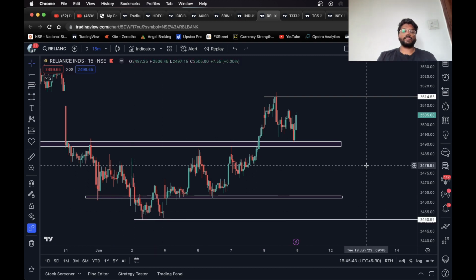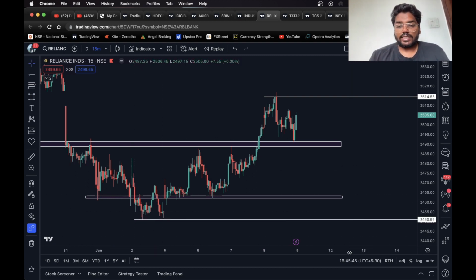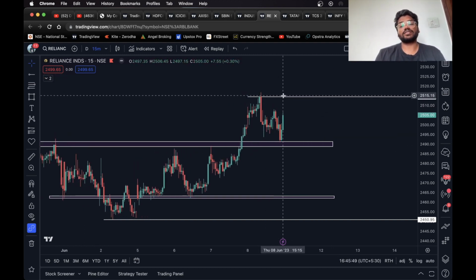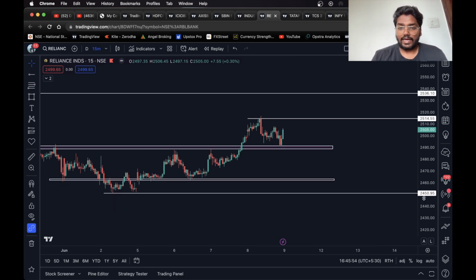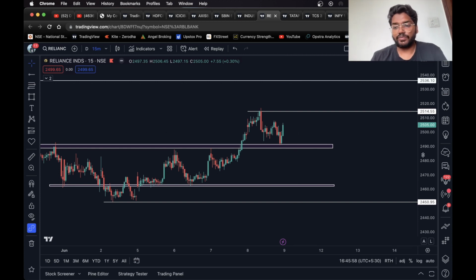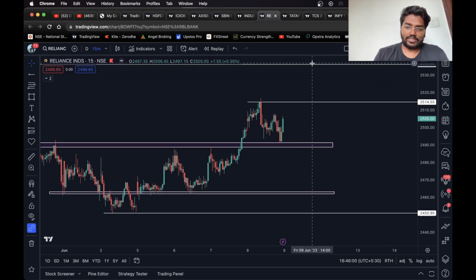Okay, for short. So as you can see, Reliance, very simple flag and pole pattern. If it sustains above this level, then only I would suggest to take a long trade. And I have marked a level. Further, if you want to hold more than this, you can consider pivot as the next target. This can be your first target.